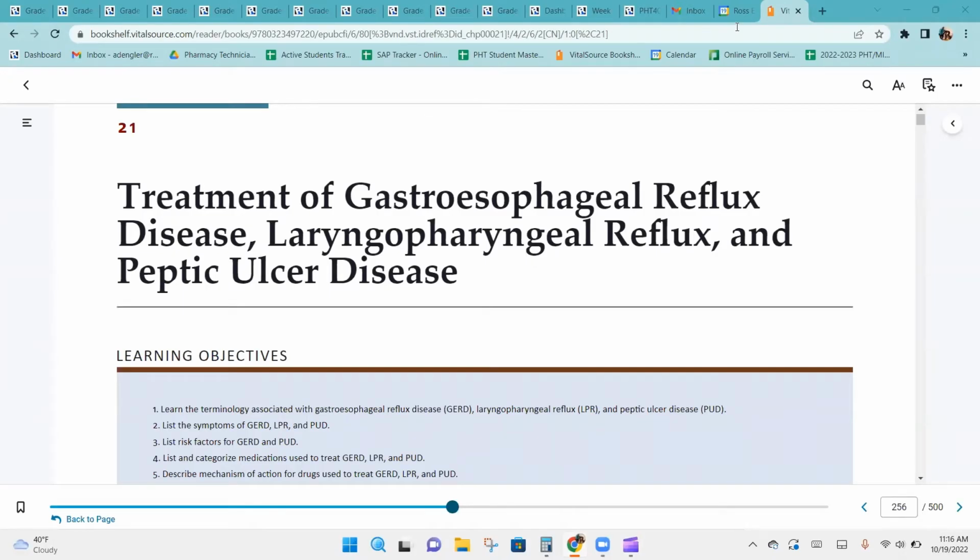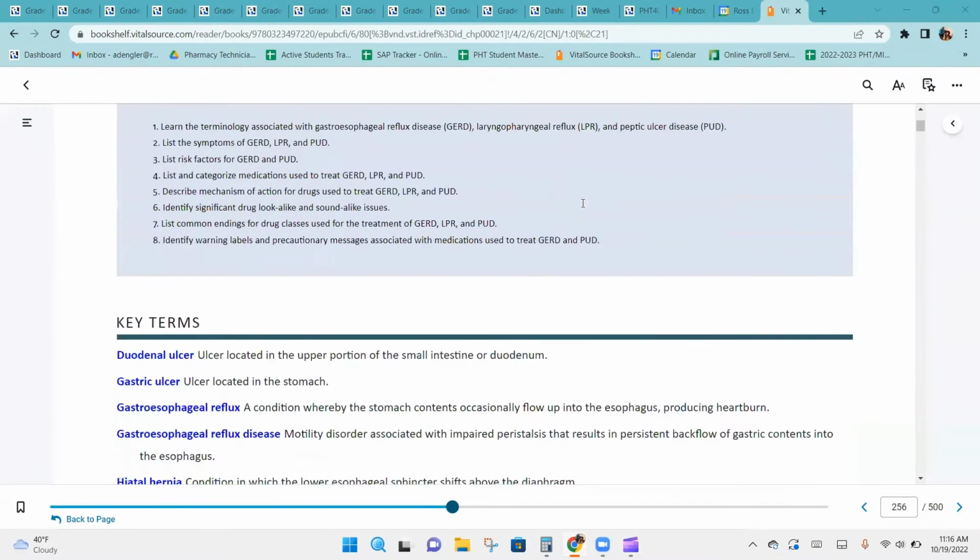Chapter 21, Treatment of Gastroesophageal Reflux Disease, Laryngopharyngeal Reflux, and Peptic Ulcer Disease.